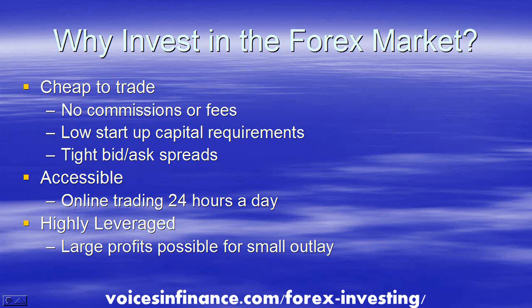And there are some very tight bid-ask spreads. That's another good reason to invest. The difference between the buying price and the selling price in the forex market is generally very, very small. So you're not losing money on that spread. As mentioned previously, it's accessible, so you can trade 24 hours a day online. So all you need is a computer and access to the internet to be able to do that.